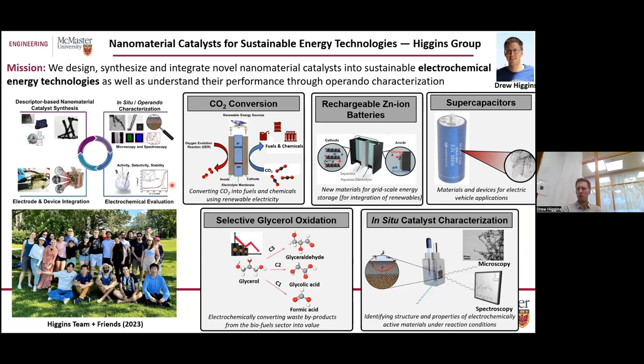And then a big part of what we also do is in-situ catalyst characterization. So understanding what the structure and properties are of materials under reaction conditions. And that's largely going to be what I'm focusing on today. But if you're interested in these other topics, if you want to chat about these things, you can always reach out to me. I'm happy to discuss and partner up if you're interested in working on any projects together.